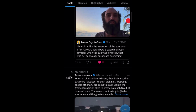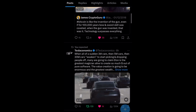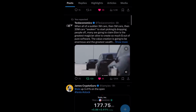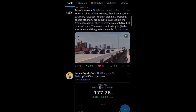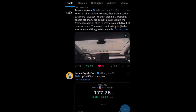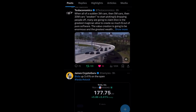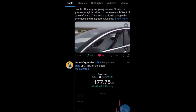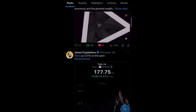I called it Bitcoin in 2018. Bitcoin is like the invention of the gun. Doesn't matter if for 100,000 years bone sword skills were covered. When the gun was invented, that was it. When all of a sudden 3 million, then 5 million, then 20 million cars awaken to start picking and dropping people off, many are going to claim Elon is the greatest magician alive to create so much dollar value purely out of software. It's quite amazing when you think about it, that millions of self-driving Tesla cars are going to start being taxis and earning money.